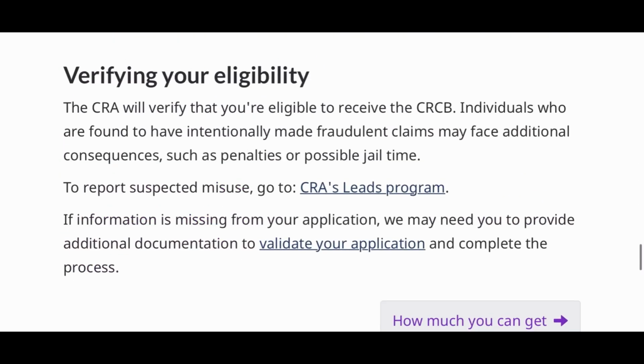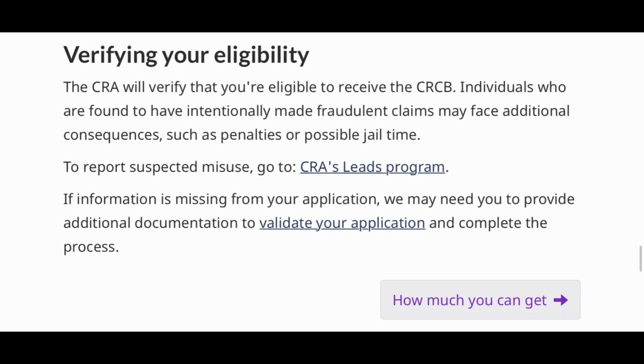Now the CRA is taking these claims seriously, and they are going to be cracking down on fraudulent claims. So just be aware of that. They are threatening consequences such as penalties or possible jail time.